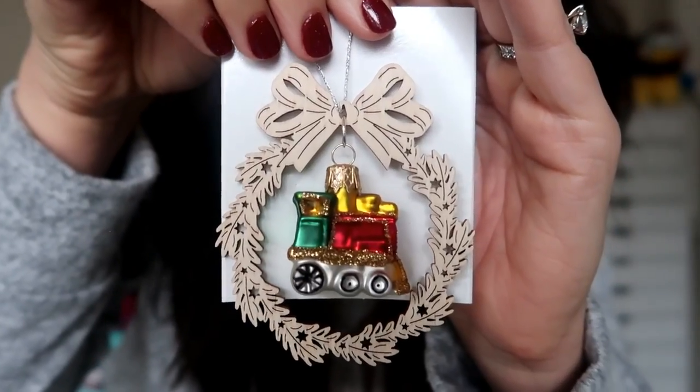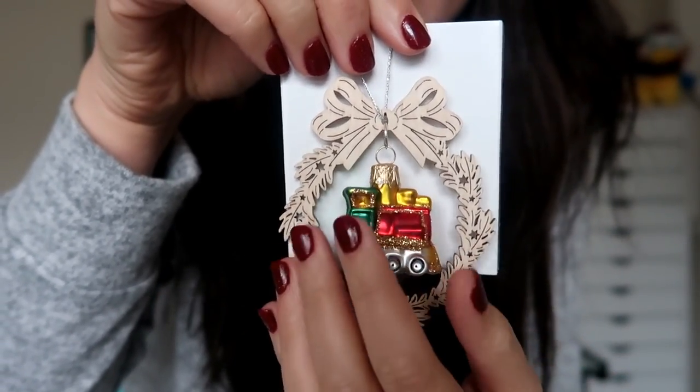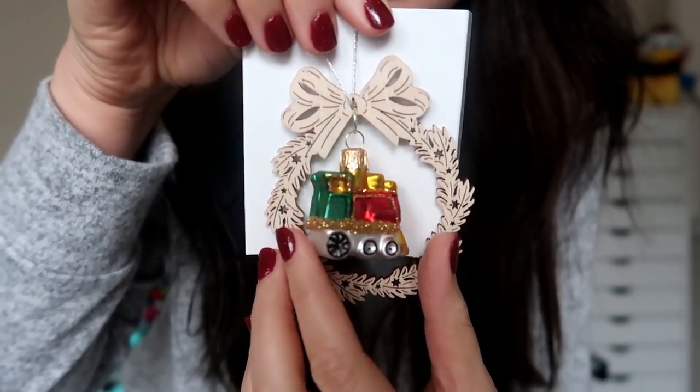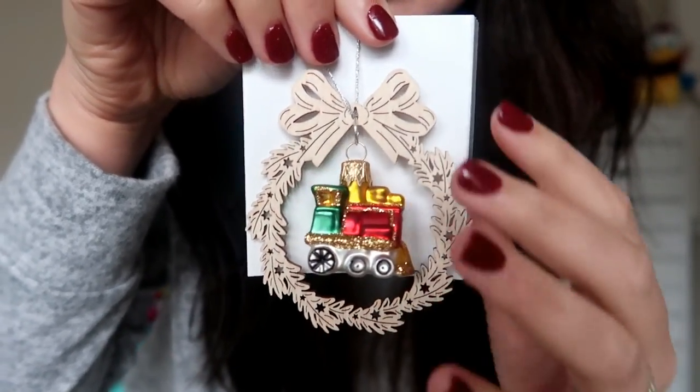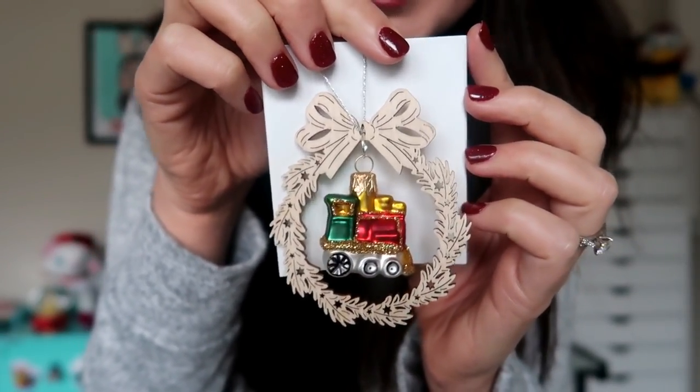Oh, it's a little train ornament. I love trains, in case you haven't heard me go ranting on and on about trains before. This is so pretty. So it's a beautiful little Christmas train inside of a wreath. I love these kind of glass ornaments. They kind of have an old school look to them. I just love ornaments like this. So thank you so much, Dana. That was so thoughtful. And I love that it's from your Christmas fair.